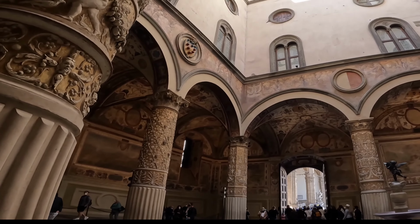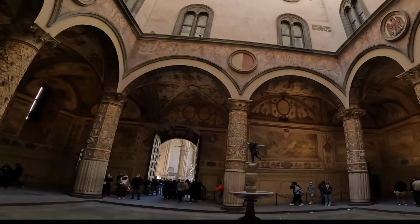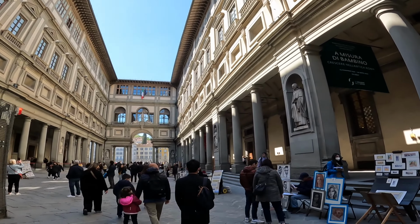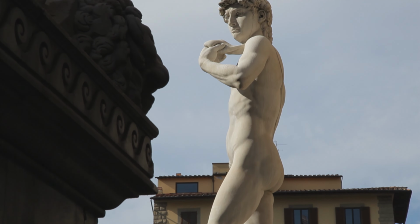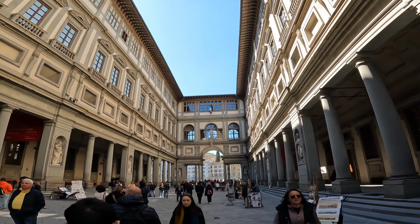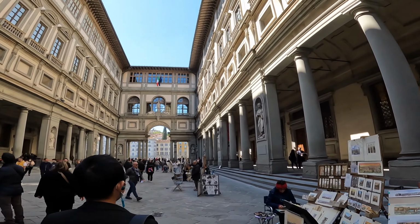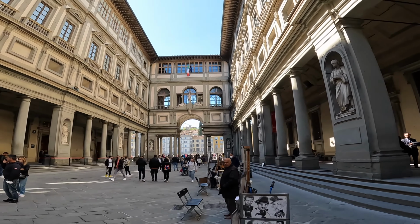One of the great things about exploring Florence, especially on this side of the river, is you have many different locations very close within walking distance. You won't really need taxis or cars here because you can walk from the Duomo to Palazzo Vecchio all the way out to Ponte Vecchio and all the museums in between. For many, including myself, this is essentially the heart and soul of Florence, right along the banks of the Arno River.